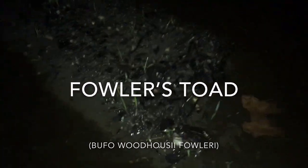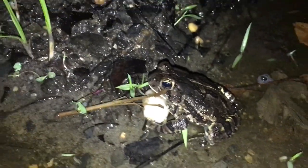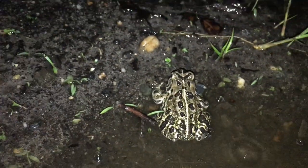Just spotted the first Fowler's toads of the year. This guy's really dark. And then this guy has a lighter pattern. Cool.